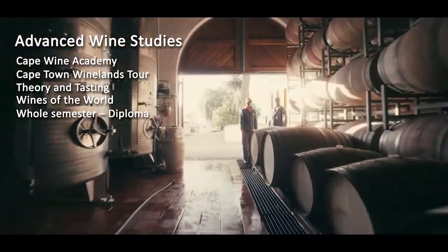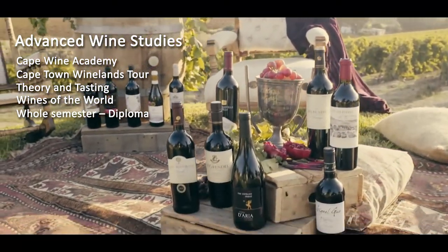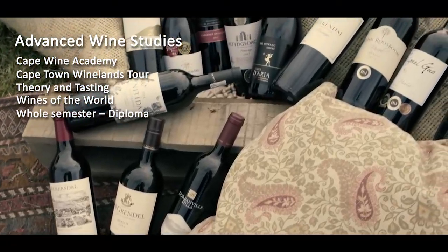We then do the Diploma Course, which focuses on wines of the world. So we look at Old World wines, we look at New World wines, and that course consists of 4 modules with 4 theory tests and 1 tasting exam at the end. We then go on a tour of the Cape Winelands, and we go and explore with winemakers and wine farmers, and we immerse ourselves in the wine world.